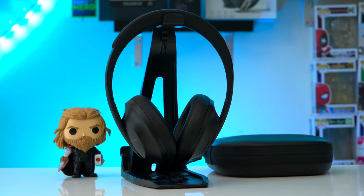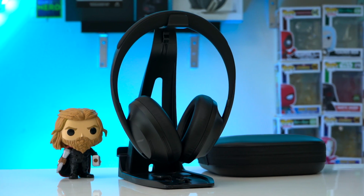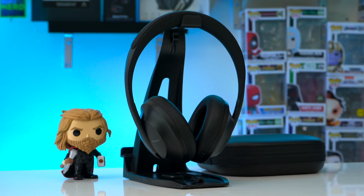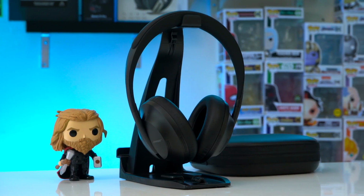Now, if you're a constant flyer or commuter, this feature is very useful, and I really wish both the Bose QC45s and PX7 S2s had this feature because it is sorely missing, and it could easily get added through a firmware update. But finally, here's the microphone test.